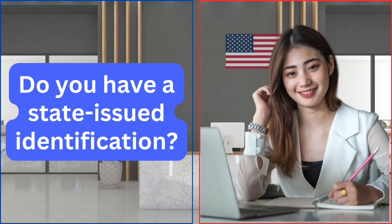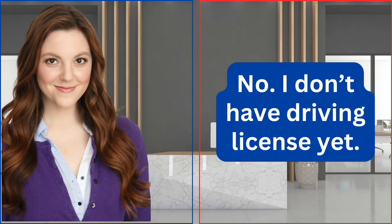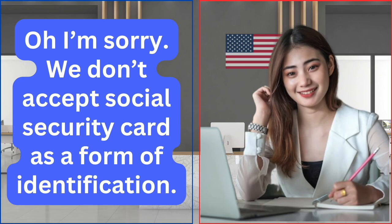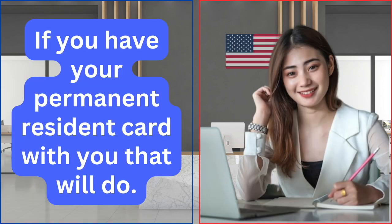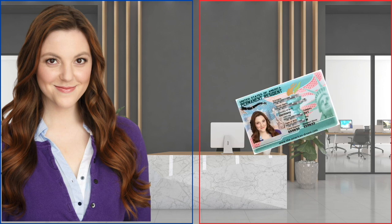Do you have a state-issued identification? If you have a driving license, that will be fine. No. I don't have a driving license yet. I have my Social Security card. Is this okay? Oh, I'm sorry. We don't accept Social Security card as a form of identification, though it doesn't contain a photo or your physical details. Oh, I see. If you have your permanent resident card with you, that will do. Okay. Here it is. Oh, great.